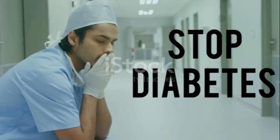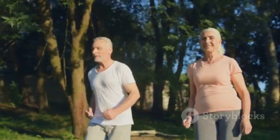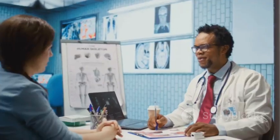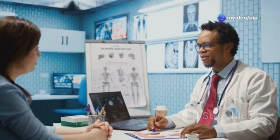Section 6. Preventing type 2 diabetes. Healthy choices matter. The good news about type 2 diabetes is that it is often preventable. Many cases can be avoided or delayed. This is possible by making healthy lifestyle choices. Even if you have risk factors, such as a family history, you can still take steps to reduce your risk.